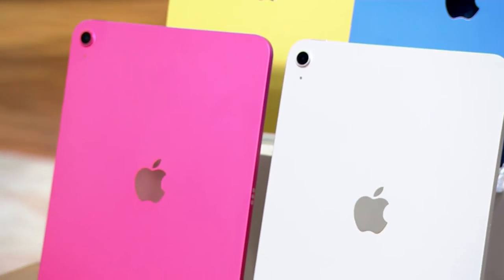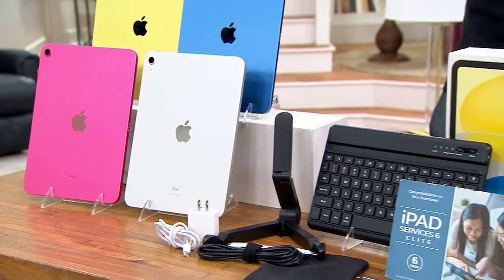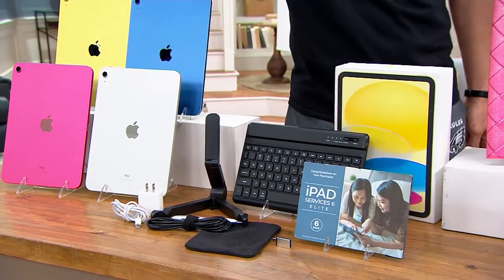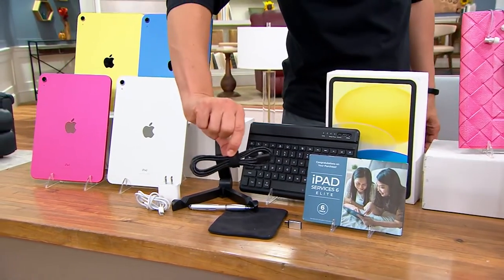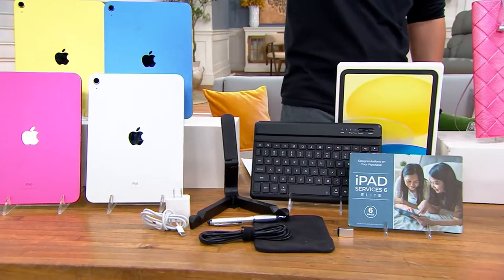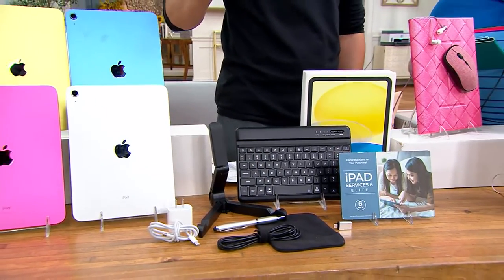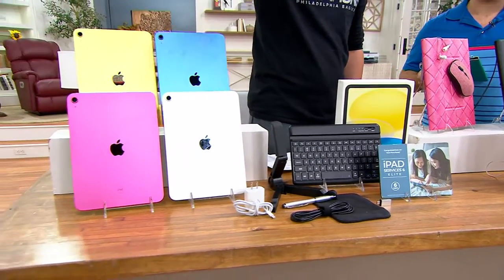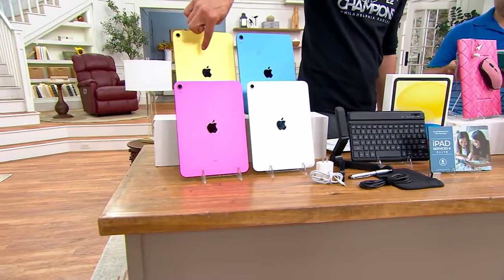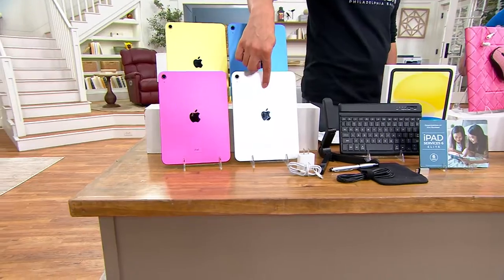The Bluetooth keyboard, the fabric mouse, the USB-C adapter, earbuds, the tablet stand, the pen, the cloth, the extension cable, which, if you've ever been on your couch or your Lazy Boy and you're saying to yourself, wait a minute, I need to plug my iPad in, that helps with that and all your other Apple devices. All you have to do is choose the color of accessories, and of course your size. Yellow, blue, pink, and that one's your silver.